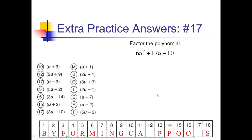Well, we got a break from the tricky problems, but we're back to one of these AC method problems. So we have 6 times negative 10 for an AC value of negative 60, looking for factors of negative 60 that add up to 17. 1 and 60 is not going to work, 2 and 30 is no good, 3 and 20 works with negative 3 and positive 20. So let me break this up into a minus 3u plus 20u.